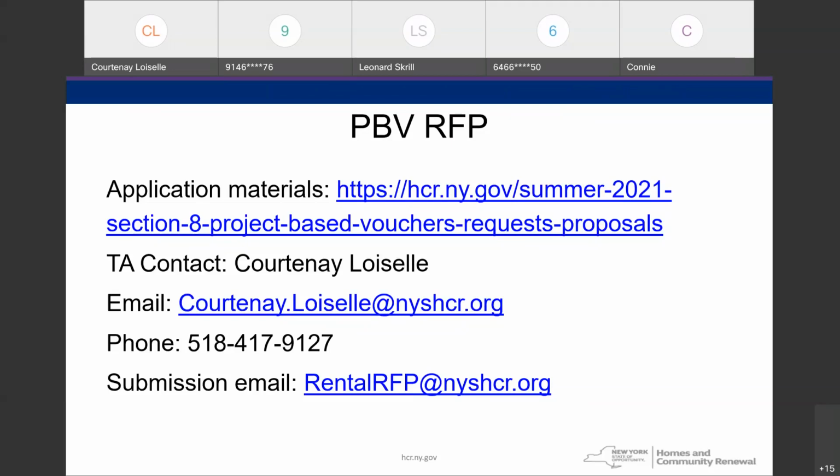Courtney, if I can chime in. Sure. The expectation is that the 9% team and the 4% team will work with Courtney in the Section 8 PBV RFP to make sure that we are aware of each other's applications and will coordinate as appropriate.